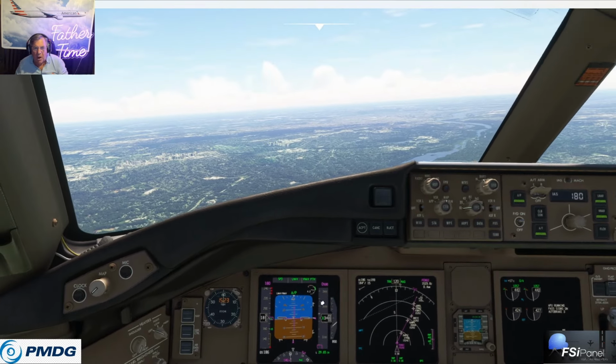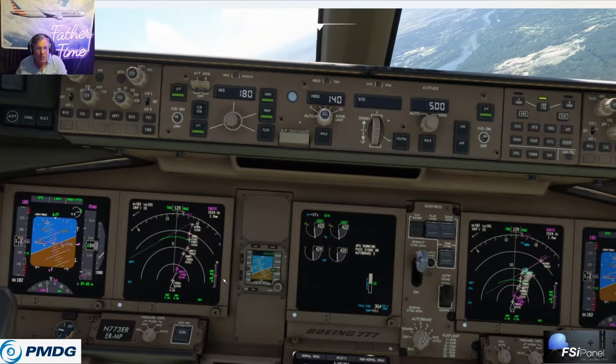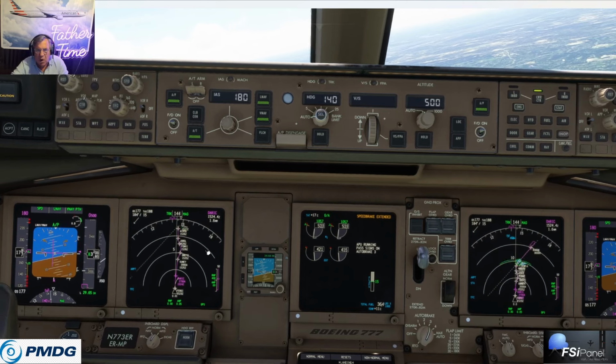All right, guys, here we are. We're VNAV path. I got two windows open. You got the vertical track indicator is working. See that? 500 is set. We're coming around. Speed brakes extended. Let's bring that up, and we'll arm the speed brakes.